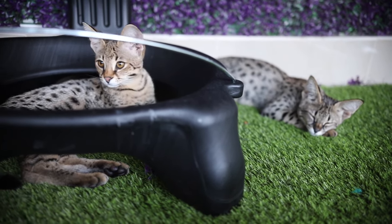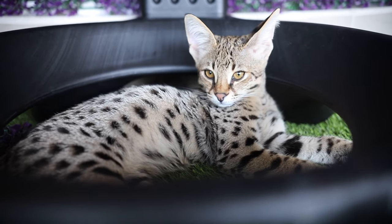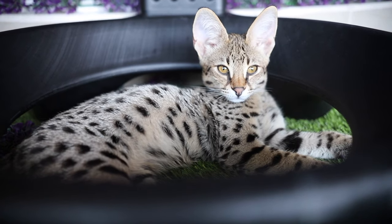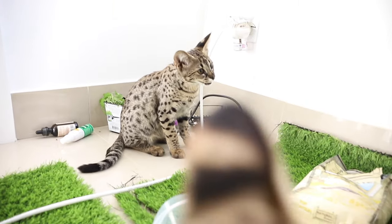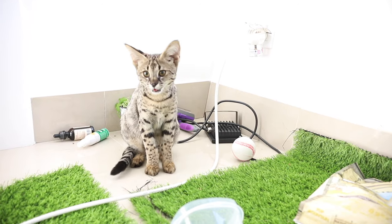Why not just own a serval as a pet? While servals can be awesome pets if bred and raised correctly, they are unfortunately illegal in most states to keep as a pet. How much do real F1 Savannah kittens cost? Depending on their assessment, real deal F1 Savannah go from $15,000 to $20,000.